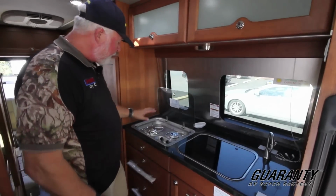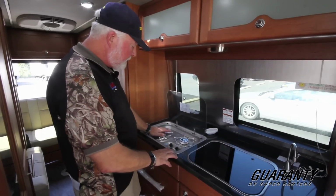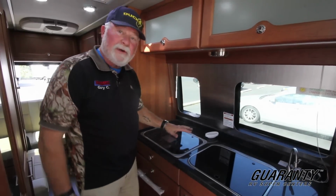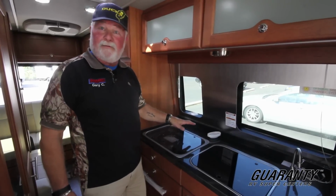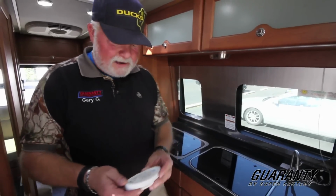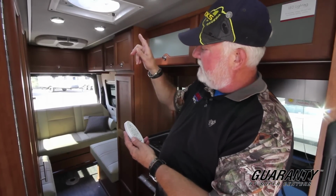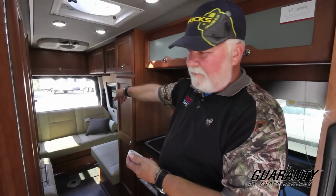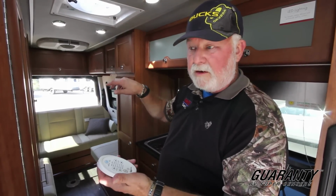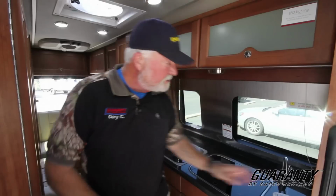They changed the propane burners, made them a little larger on this one. It's a nice update. Now we can put induction cooking in here if you prefer that. That's an option, and we can do that. This bad boy right here is really nice because it controls your fantastic fan. So you can take this with you in the back in the bedroom, and you can change the fan speed, turn it off, whatever you want to do. It makes it very nice that you don't have to get up and go to the switch.